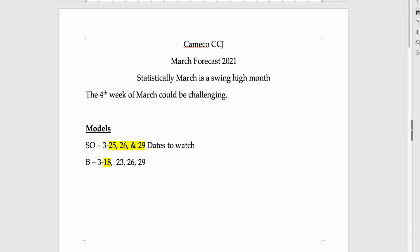Hey guys, today is March the 31st of 2021, and I want to go over Cameco, CCJ, using Gann price and time technical analysis. Glad to be back.